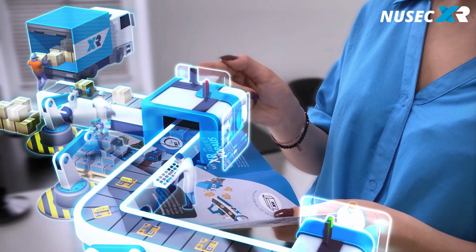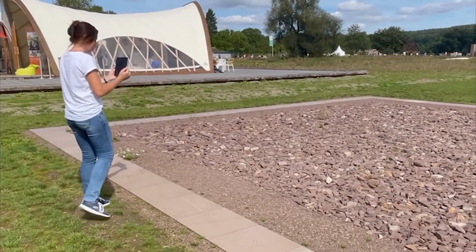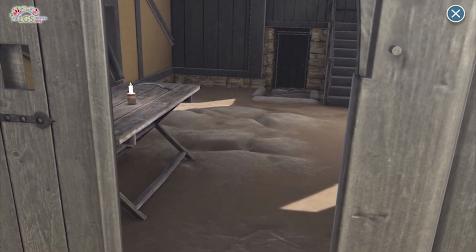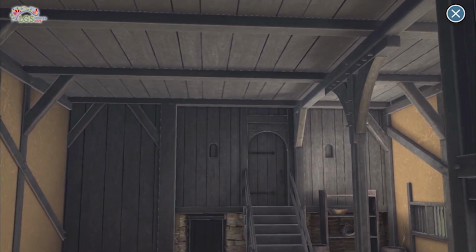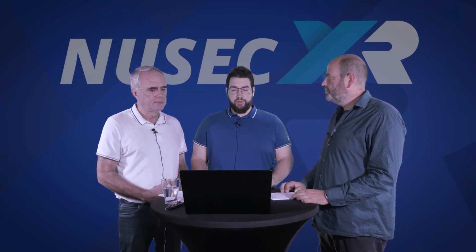First, Mr. Fernando Norpont will tell about the company Nusec and XR technology and sustainability. Then Mr. Ralf Mahytka will talk about Corvey and what makes it so special, and the implementation and usage of AR technologies and medieval objects. Then we will talk about an object recognition AI, some challenges during the projects, and we will give a brief resume about what we did. So please, Fernando, tell us about Nusec.